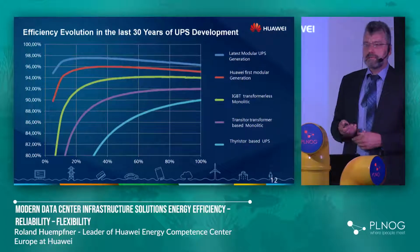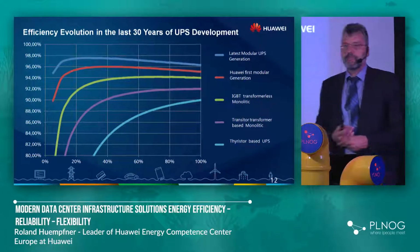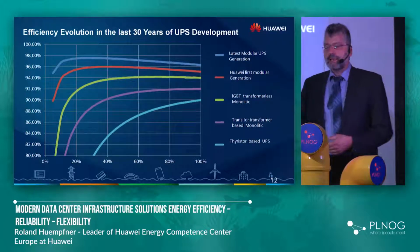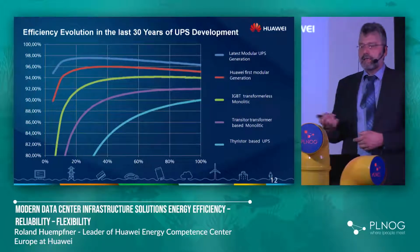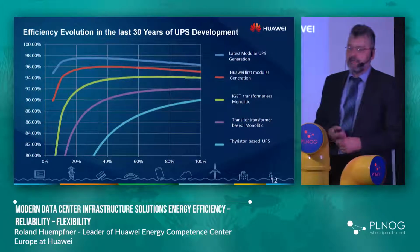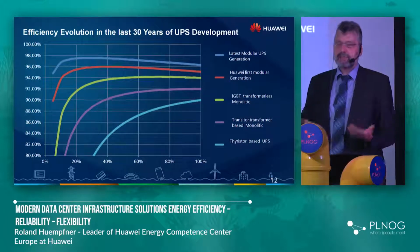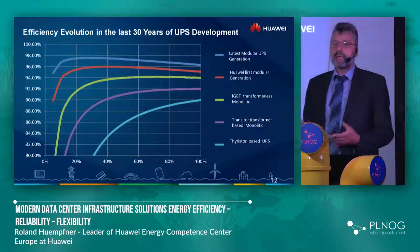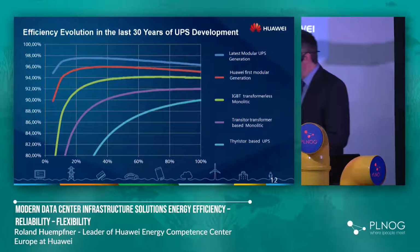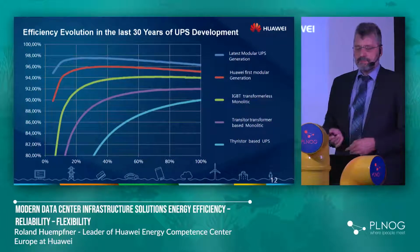Especially, as you can see, the curve shifted to have the optimum efficiency in a very probable operating range of the UPS. So actually, when you said the thyristor-based UPS had an efficiency of 90%, it's not true, because you were working around 40% or less load level. Some of today's data installations even run below 10% load of the UPS, where you can see it really depends on the generation of the UPS you're using, where it's falling down.